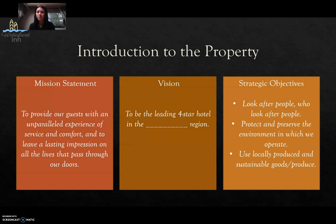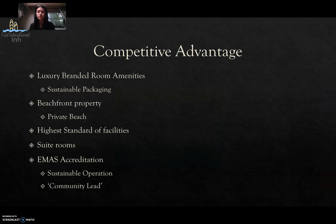An introduction to the property. Our mission statement is to provide guests with an unparalleled experience of service and comfort to leave a lasting impression. Our vision is to be the leading 4-star hotel, and our strategic objectives range from looking after people that look after people, protecting and preserving the environment which we operate in, and using locally produced and sustainable goods.